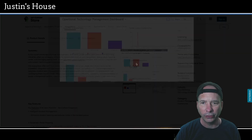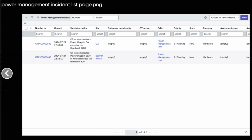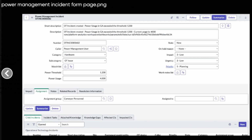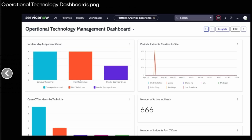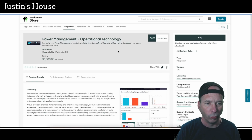We do have screenshots for this one. First up is going to be the OT management dashboard, showing some nice data visualizations. Next one is the power management incidents, just a list of incidents there, 2 of them. Next screenshot is a power management incident, and we're in the classic legacy view of a form view of an incident. Next screenshot is back to the dashboard, and that is what's new from the team at Work4Flow.